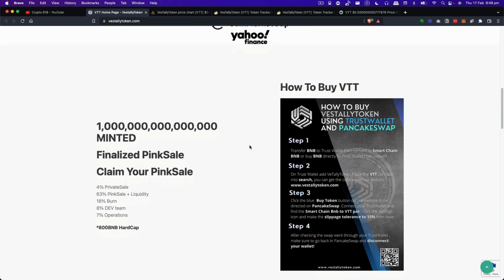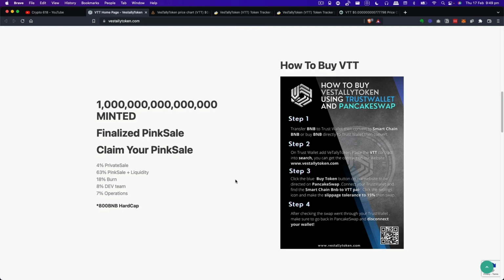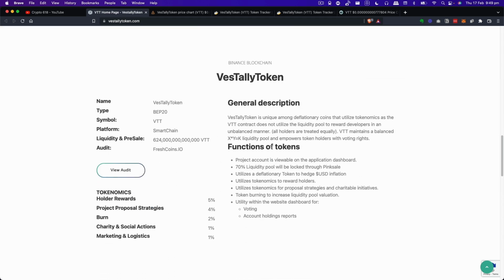So they had a pre-sale where they've got 4% private sale, 63% pink sale, 18% burn, 8% goes to the dev team, and 7% in operations. That's been successful and they've now listed. Let's scroll down, we'll have a quick look at main points about the token.